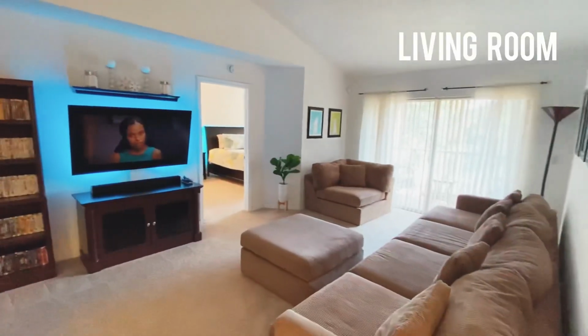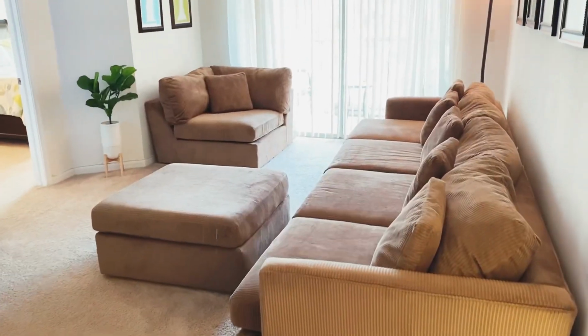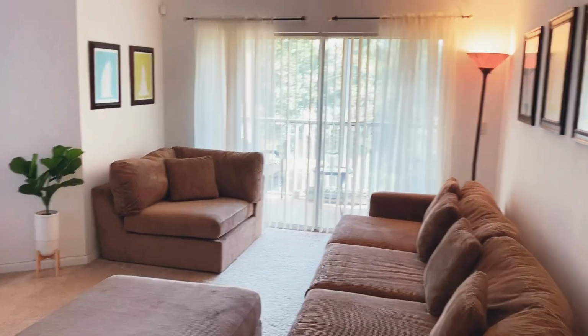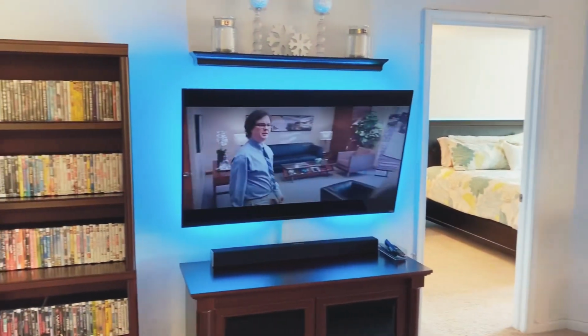Here's my living room. This happens to be my favorite space, and I get so many compliments. And this couch was worth every penny spent. It's the most comfortable couch ever. The minute you sit down, you feel like you're sinking into a cloud.